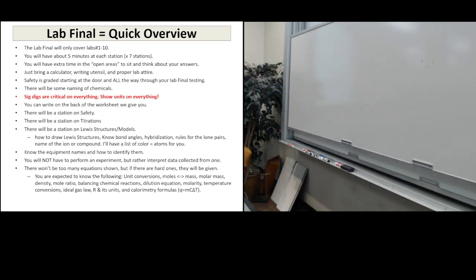All right, quick overview. This does not look quick. All right, so we're going to go. The lab final will only cover labs 1 through 10, probably 11. I need to change that. You'll have 5 minutes at each station. There's 7 stations. If you need extra time, we have open areas for you to go and sit and think about answers. Bring a calculator.